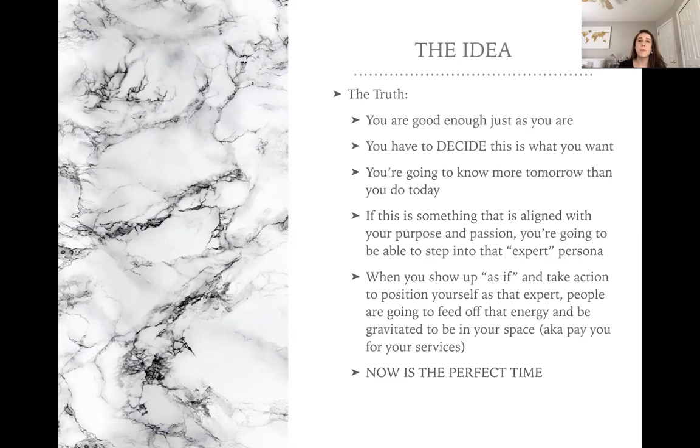I knew nothing really about branding other than very basic stuff that we learned in college, right? In like a marketing class. And I knew nothing about business coaching before I actually really started doing it. But the more we do it, and because I'm so passionate about the branding and about helping people realize their own passion and start their own business, it is so much easier for me to step into calling myself a branding expert and living out myself as a branding expert. And when we show up as if and take the action to position yourself as an expert, people are going to feed off the energy and they're going to be gravitated into your space, aka pay you for your services.